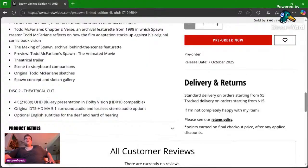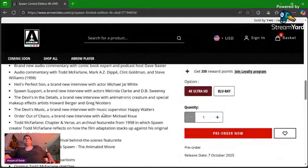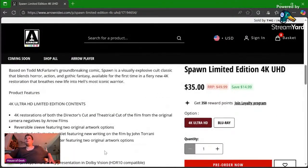Okay, the theatrical cut. Okay, so I was looking at the director's cut. We have Dolby Vision HDR compatible. Yeah, so it does look like there is no Dolby Atmos. That's unfortunate. So you do have the 5.1 surround audio, but kind of like Turtles, unfortunately, the second and third movie does not have Atmos, but the first movie will.